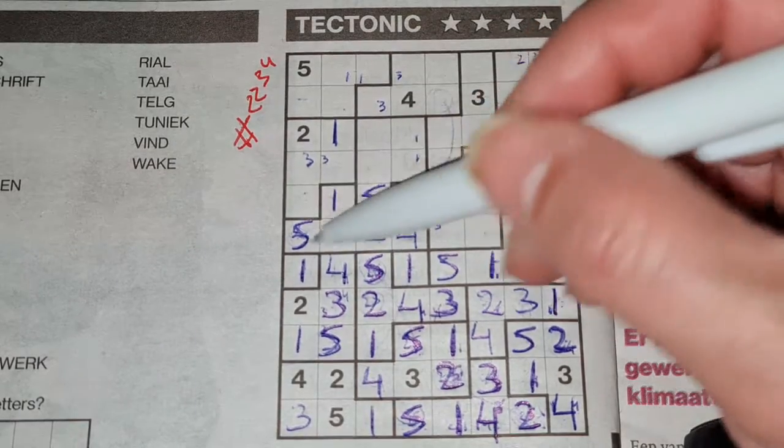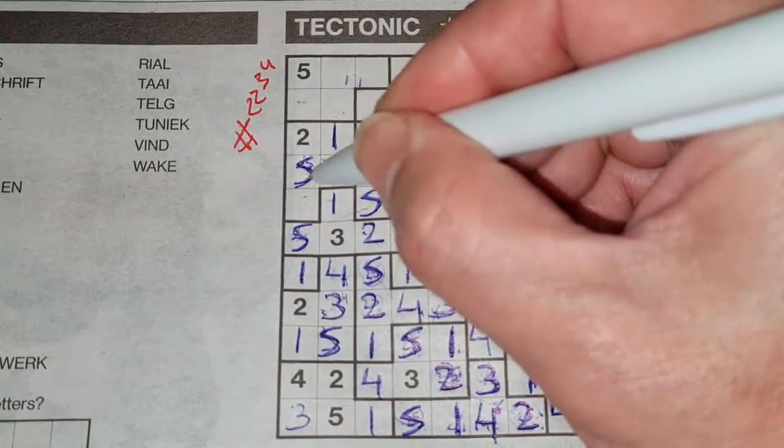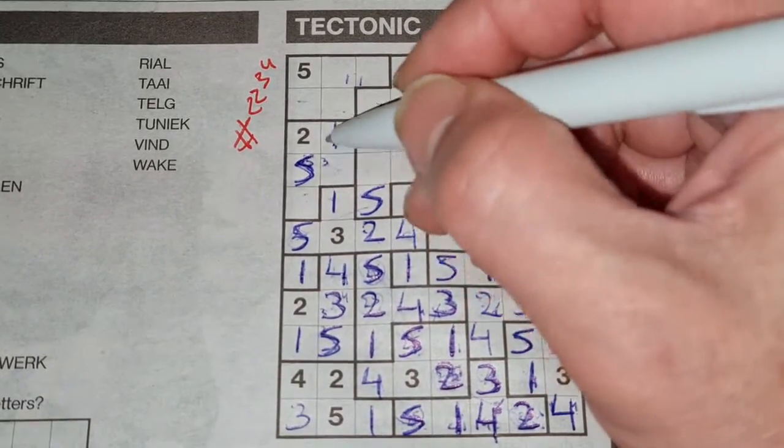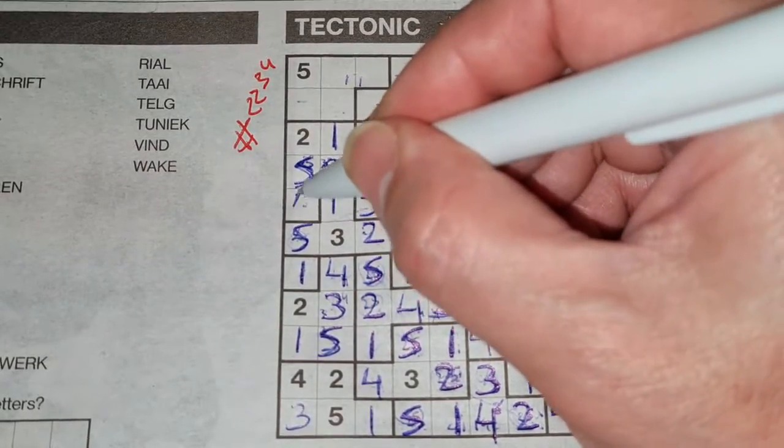This box cannot be a 5. That box cannot be a 5. So 1 box left for the 5 should be here. And I've eliminated the 3, so the 3 goes there. 1 number left in this area for the number 4.